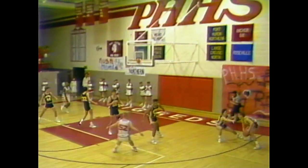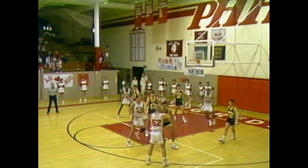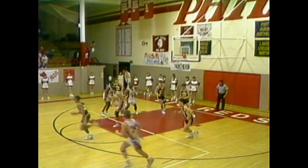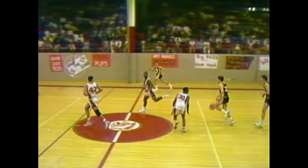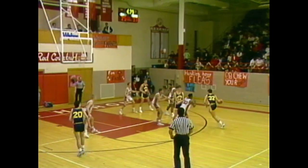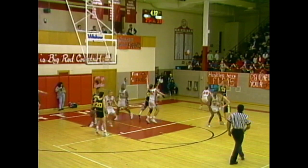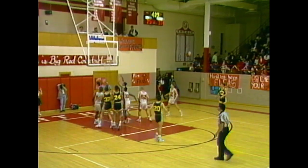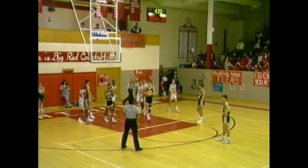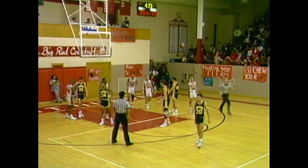Todd caps off the three-point play, cuts the deficit to 4. That definitely hurts Port Huron High's inside game, that's for sure. Blocked underneath by Jamison. Bloomquist inside against Coleman, shots up, but he's fouled by number 42, Brian Coleman. And the big men of the Big Reds are quickly getting in foul trouble here early on.